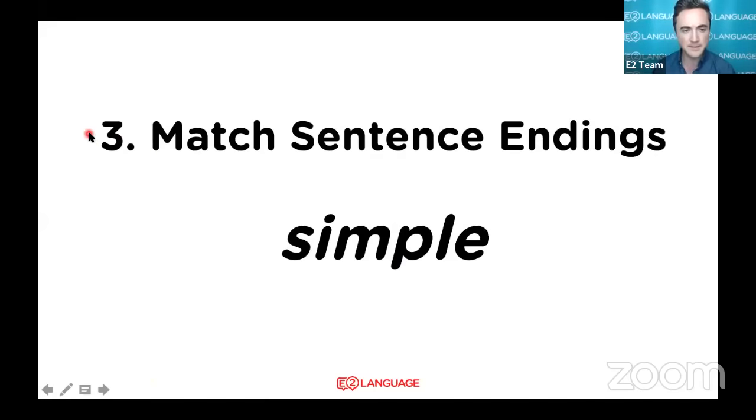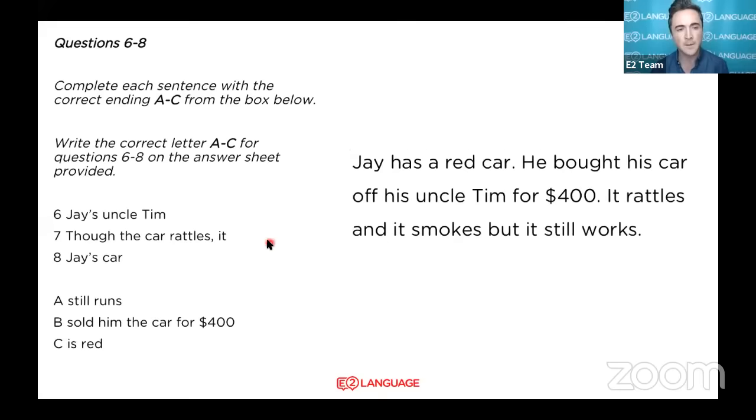Let's do this one here. This is also a complicated question type in IELTS because it has lots of parts. Match sentence endings. Let's do a dead simple, super easy one, so we can get the idea. This is what it looks like on test day. You'll see something that looks like this. It says you need to complete each sentence with the correct ending A to C from the box below. Okay, here's the box below.